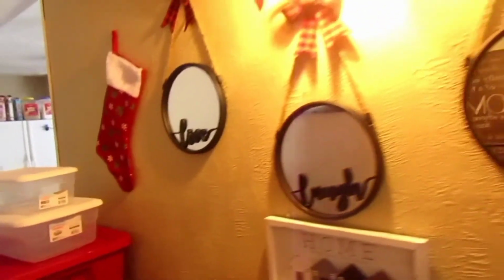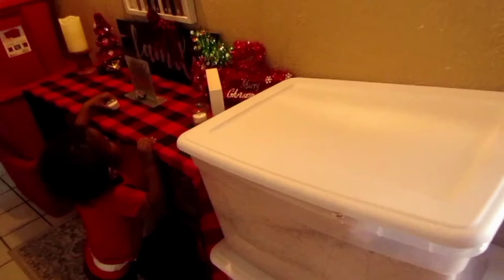So this is a few of my Valentine's Day decor. Still have my Christmas decor, and I got my Christmas buckets to put everything in on my storage. But we are getting ready to get rid of all this chaos and get some order up in this house.